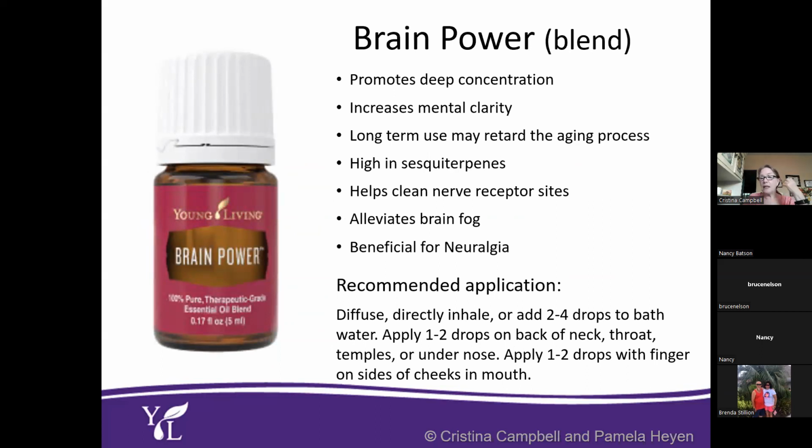So brain power. Brain power is another one. You can use brain power and NAT as well, along the spine, that first 6 inches, along the occipital ridge of the skull. It promotes deep concentration and increases mental clarity. So that's what we're constantly looking for, right? And its long-term use may retard the aging process as far as mental aging. So it's going to help with your memory.